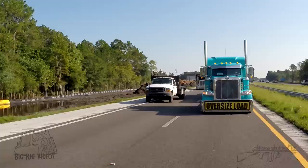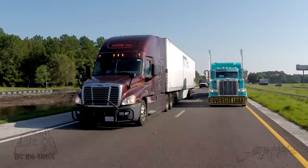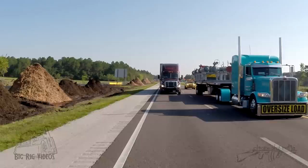Real slow 18. Service truck up here on the right shoulder. Looks like it's about 4.5 feet off. No traffic coming at you. Take what you need.